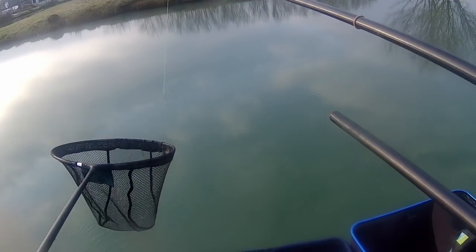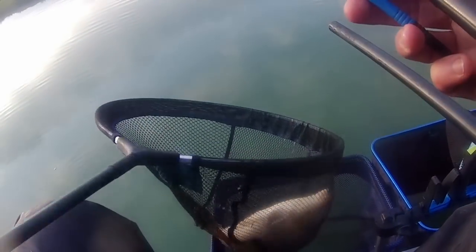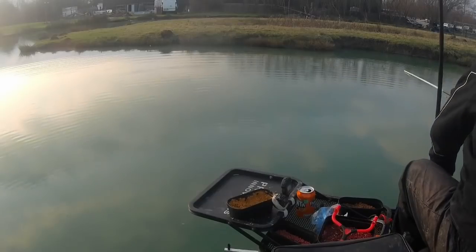It shook its head, it's another proper up point. Another little 2 pound or something like that. That's so strange, isn't it? Thank you very much, little 3 pounder. Fingers on that, he's had it that far down. He's definitely free, isn't he?